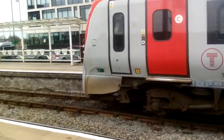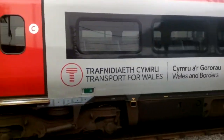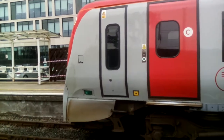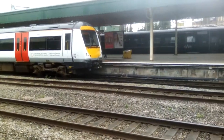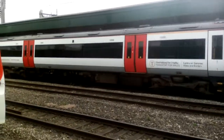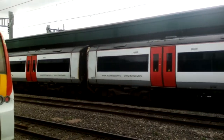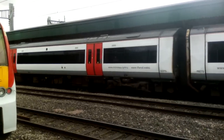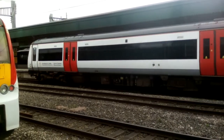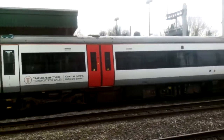Now just arrived in, it's 175-009 to Holyhead. This will be departing at 13:22. Now departing is 172-73 to Maesteg. There it goes.